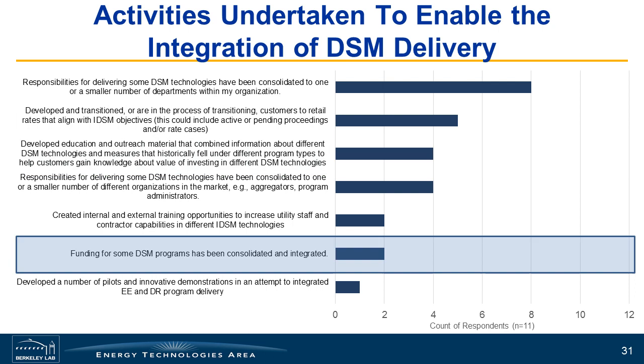So let's see, and then only 2. This one is interesting. Only 2 utilities reported that funding for some of the DSM programs have been consolidated and integrated. This is allowing for greater ability to offer integrated technologies and measures under one program budget. Since integrated funding was the most cited barrier to implementing IDSM, it's really not surprising that so few utilities have reported headway on this issue.